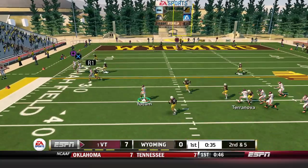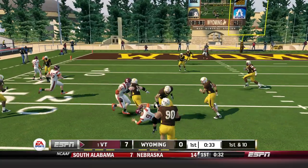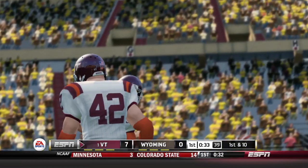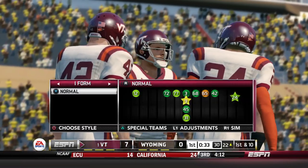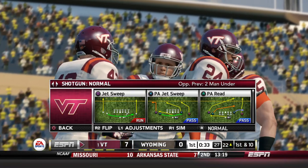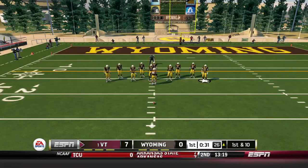On play action. Decides to tuck it in, and he's got space. Slides down to the ground. So with that run, they pick up another first. Just a nice job again up front by the offensive line. They're doing a good job of neutralizing the defensive front, and it's allowed them to move the ball down the field.